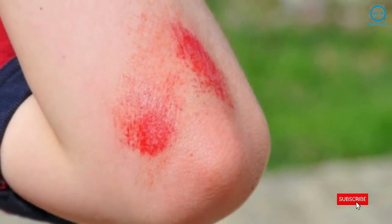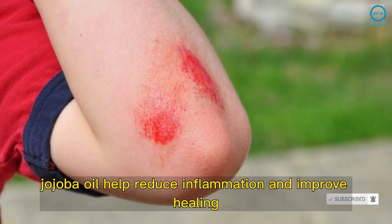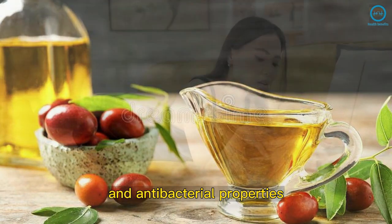Heals wounds. The antioxidants found in jojoba oil help reduce inflammation and improve healing. It also contains antifungal and antibacterial properties.